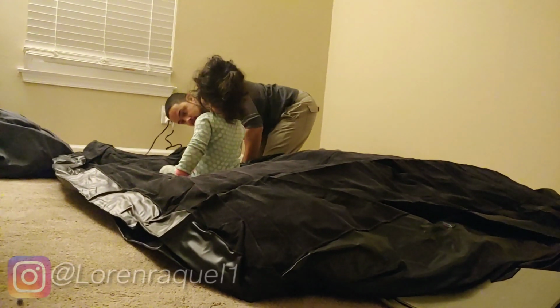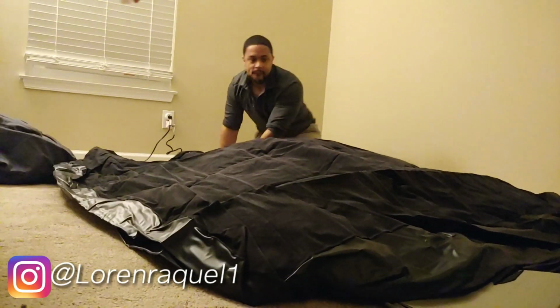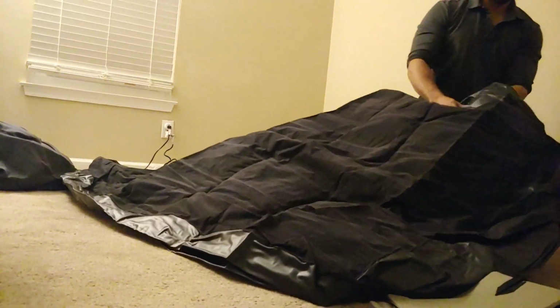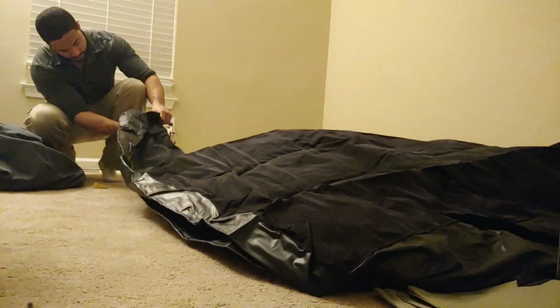And of course, my daughter was so amazed and amused and in awe with the blow up bed, and she has so much fun blowing it up.